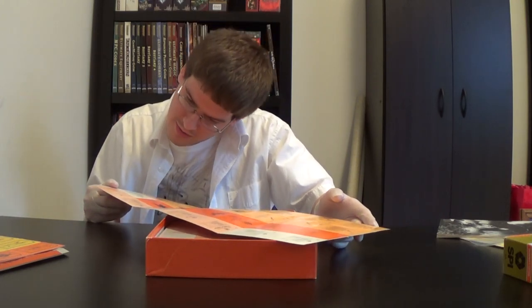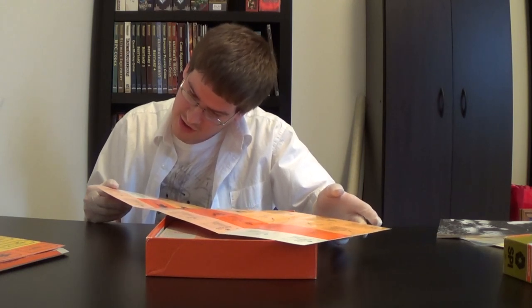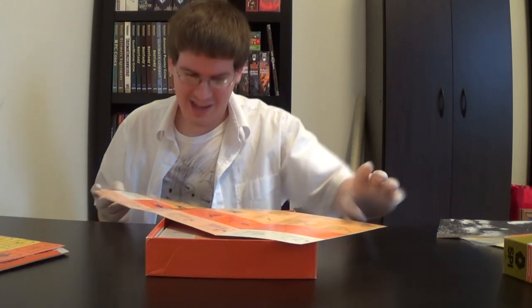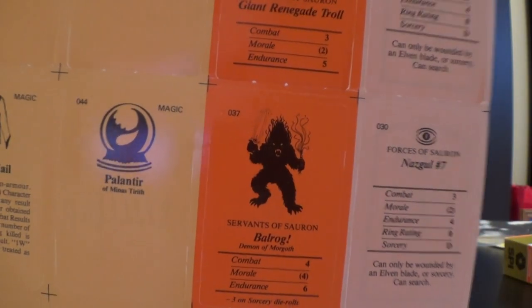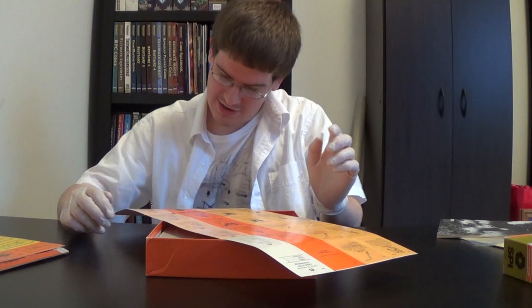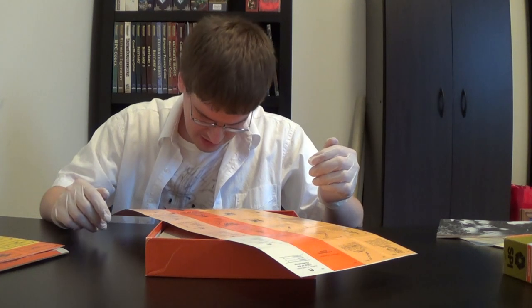Servants of Sauron, the Balrog. Demon of Morgoth. Combat 4, morale 4, endurance 6. Minus 3 on sorcery die rolls. So, you know, the weakness for magic, I guess. And again, he's just a black shape with a sword and a whip. Which yeah, that's what they described him as. But he looks so goofy compared to, like, the modern iteration that we have now. I hope that's focusing correctly. But he's just like a black shape. I guess we're supposed to imagine how terrifying he is. Like, this version doesn't have wings or demon horns or anything. He's just big.